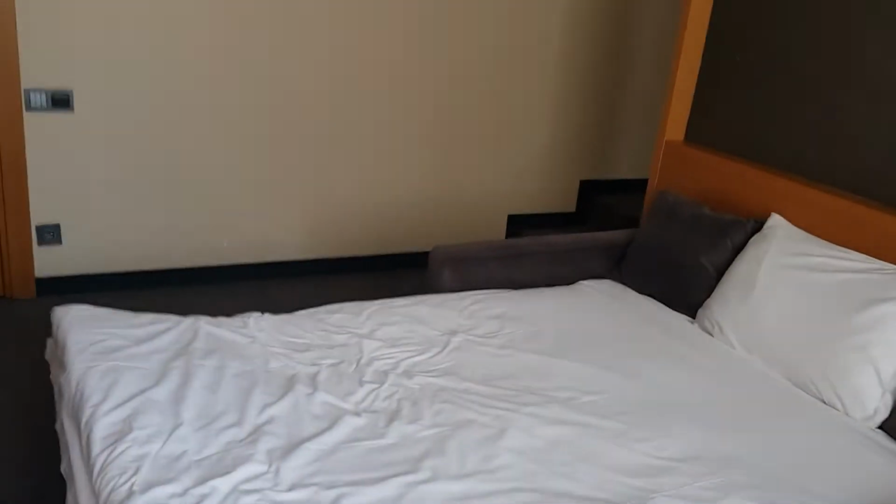Alright, this is where I'm going to be sleeping. Then we go up these two stairs. We have the bathroom, and the weird thing about this is the lights. Normally you would hit the lights here, but they're all the way down there. Obviously I can't open them because I don't have the card, but this is what it looks like.